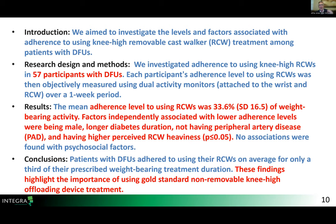I think in the middle there, in the results, the funniest thing was the lowest adherence levels, the number one predictor was being a male. I don't know what that says for us guys, but that's not a good sign. The second factor was the longer they had diabetes. The third factor was that they didn't have peripheral vascular disease. So they were very often very active. They were walking around and doing things. They did not want to be slowed down by their boot. And then the last thing that they noted was that they didn't like heaviness. They did not like the weight of removable cam walkers.